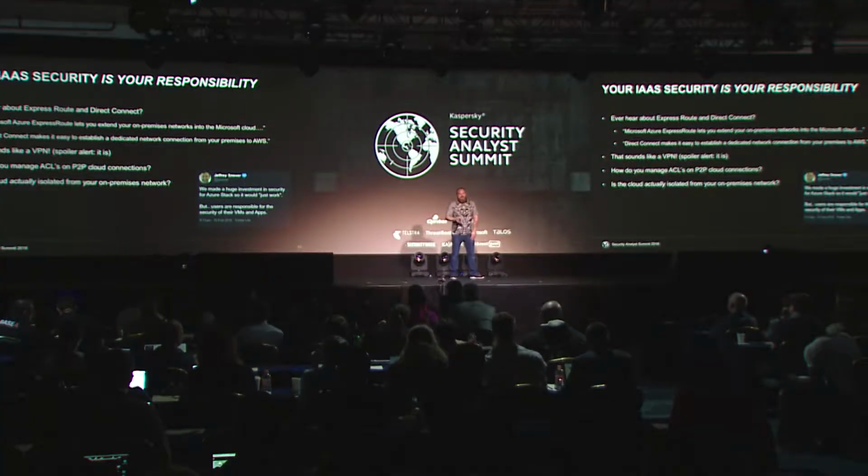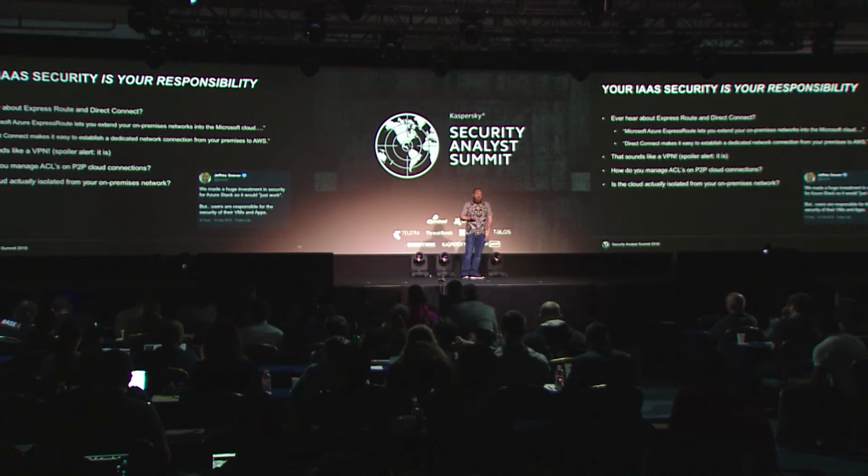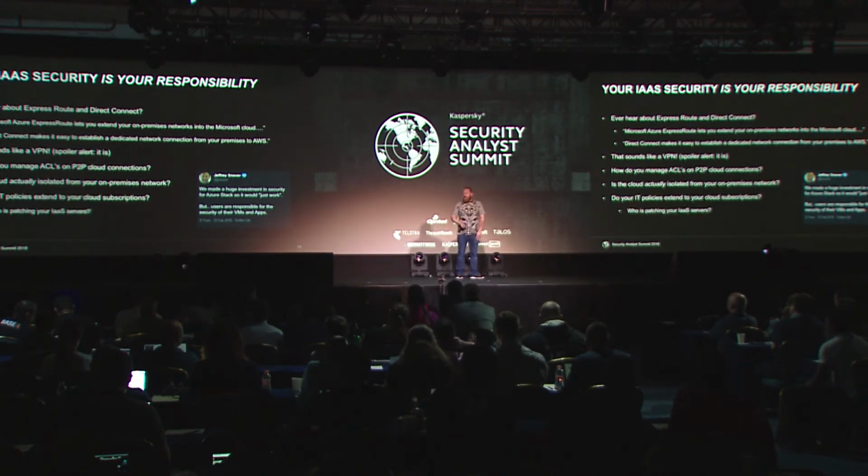So it brings to the point, at that point, is the cloud really any different than your own corporate network? And if you've done something like this, you basically just let anybody who has your cloud subscription open up your entire network to the internet at any time they want. And again, do your IT policies extend to your IaaS network, right? Do you know what's there? Are you patching it on a regular basis, right? But this isn't something that Microsoft will necessarily handle for you.